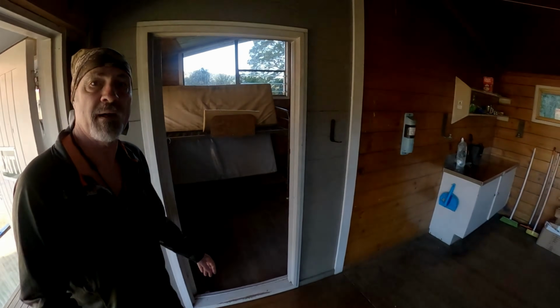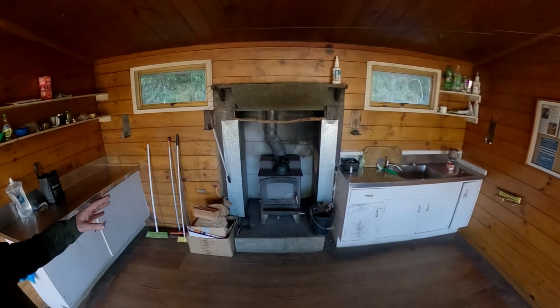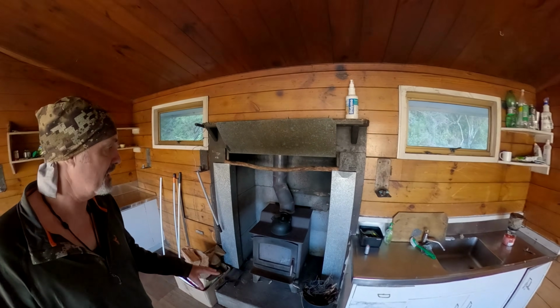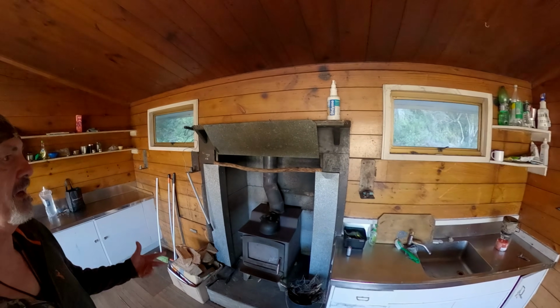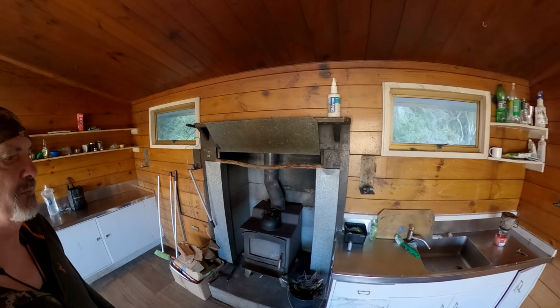So this is the hut proper. It's a nice little hut. It's got a beautiful fireplace in here. Nice fireplace actually. It's all stone surround and everything else. And a potbelly stove obviously. So that'll go really well. I don't think we'll light it at the moment. She's still pretty warm out in the middle of summer.